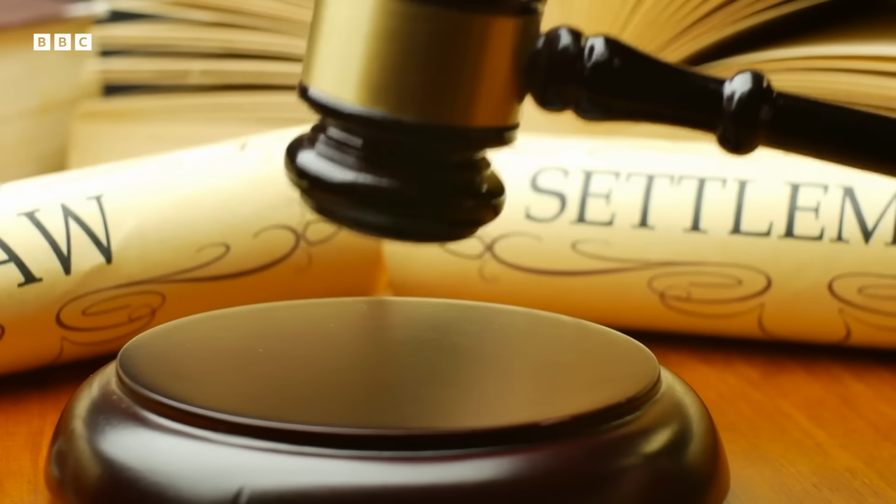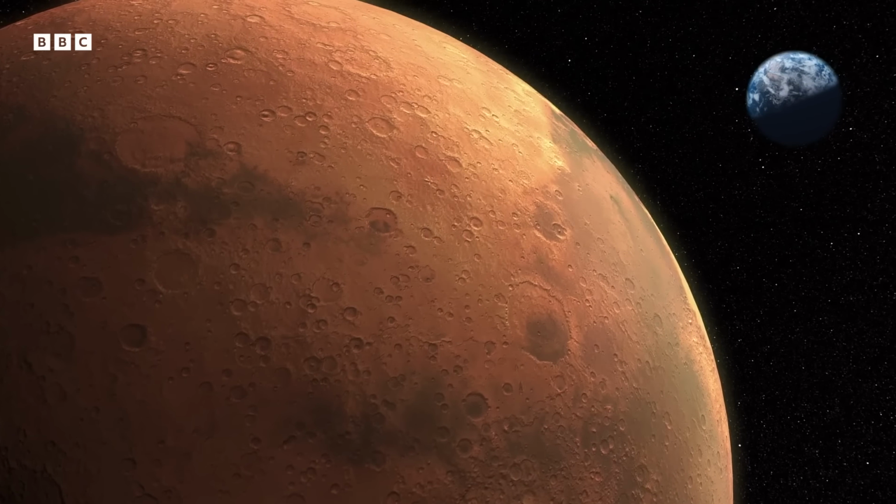But it's not like here on Earth, where if you break a treaty, we can physically take action. Mars is over 300 million kilometers away. So if the USA or Russia or China or a private company starts breaking the rules up there, wouldn't it be pretty hard to stop them?